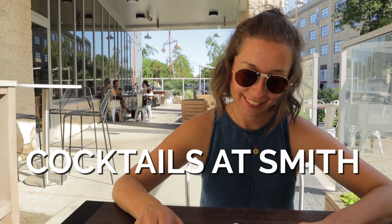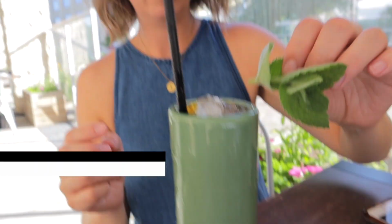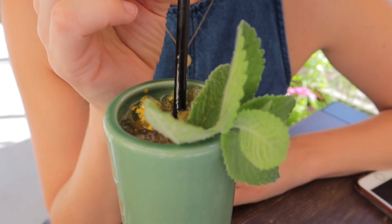Time for cocktails, and here at the Forks there is no better place to do that than Smith. So we are gonna head on over to the patio and try a couple of different drinks out. Yeah, it's very good. It's perfect, very, very summery. All I saw was absinthe and grapefruit, and I figured it was for me. Nice. That warms the cockles.